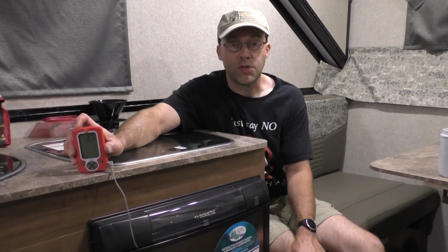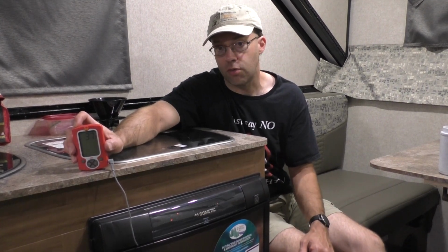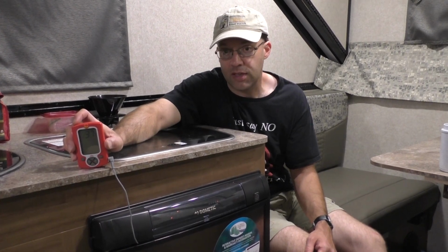On our initial trip with the camper, the refrigerator did not work properly. We consulted our dealer, who cleaned out the fridge a little bit because the camper had been sitting for a while. But the main thing we learned was that the rig needed to be leveled. So at this point, we've got the rig as level as we can possibly get it. It's been cleaned out, and we're at 37 degrees.